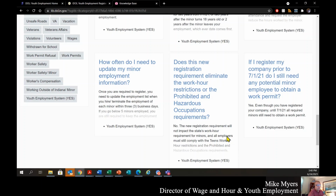And 6 consecutive days in a row max, no more. Doesn't matter what week you use. So those restrictions are still there and still important to follow. They're not affected by the new registration system or the elimination of the work permit.